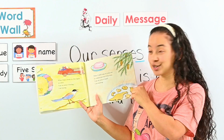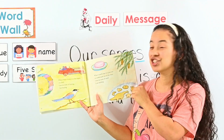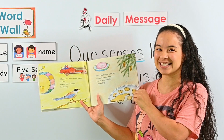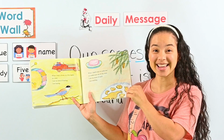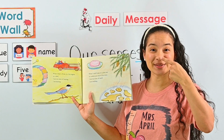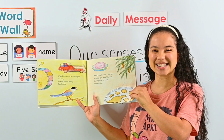When I smell soap, or pine tree, or cookies just out of the oven. Oh, I love cookies just out of the oven. I use my sense of smell. I am smelling. What body part do we use to smell? Our nose. Awesome.